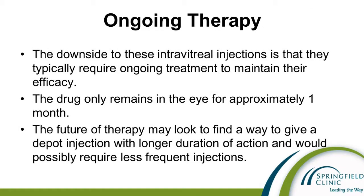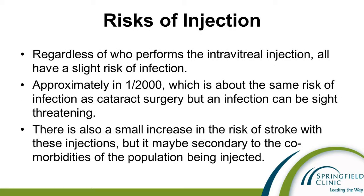There are a couple downsides to these drugs. The first is, with any kind of injection we do in the eye, there's always a very small risk of infection. The risk is about 1 in 1,000. The second is they require ongoing treatment. The holy grail is if one of the drug companies is able to develop a depot injection where you inject once and the effect lasts for months or years. But that's not there yet, and these drugs only are in the eye for about a month's time. That's why patients often require multiple or a series of injections that are spaced out monthly or bi-monthly.